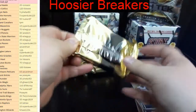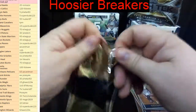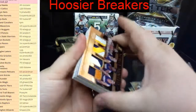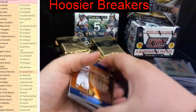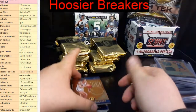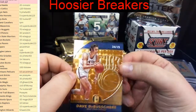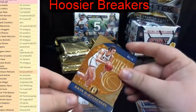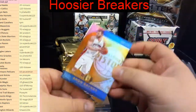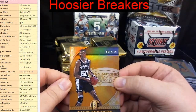All right, next pack. There we go. For the Knicks, Dave DeBusschere. I've never heard of this guy. For the Knicks, 34 out of 79. For the Pistons, Aaron Baynes again. 108 out of 269. For the Spurs, 61 out of 269, David Robertson.